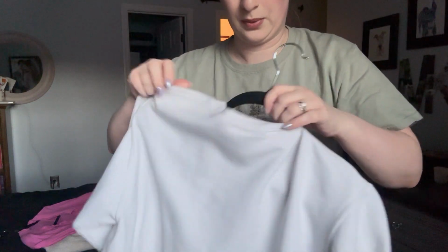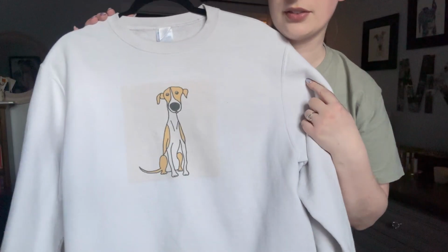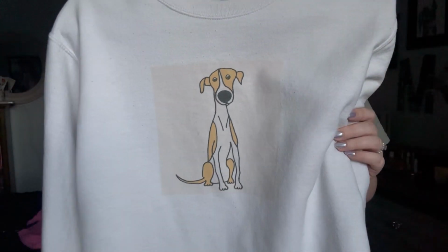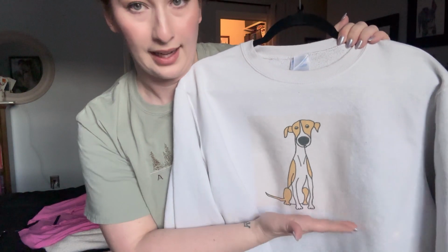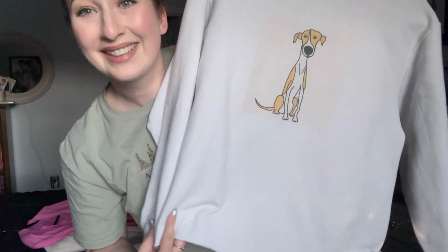I don't want to get the neck stretched out on my stuff either. Of course this one is staying. It's a bit dingy. I've had it for a really long time, but it looks like Henry, so I would rebuy this if I could. I actually got it off of Amazon in 2017 or 2018 and I can't find another one, which is so sad because this is so dingy.